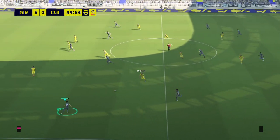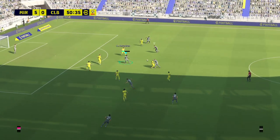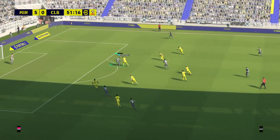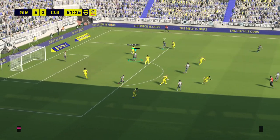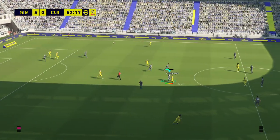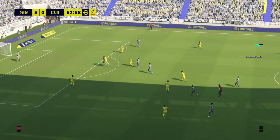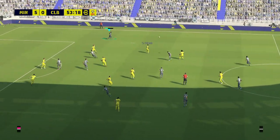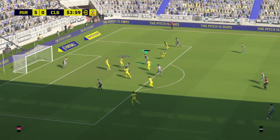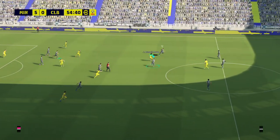Trap. Out to the left it goes. Sends it forward. Oh, great ball! Clears it out of harm's way. They're back in possession and ready to go again. And he's there to clear it. Back into the middle. Defenders on the back foot.